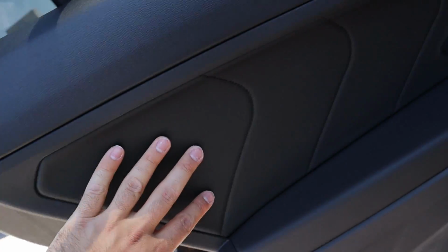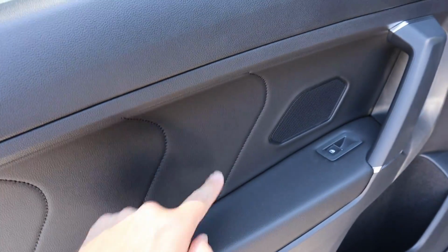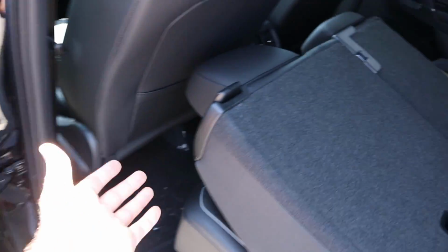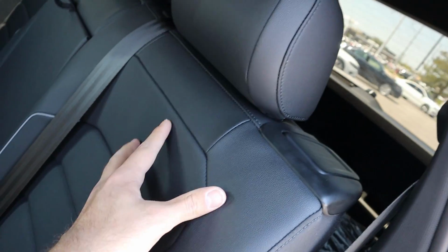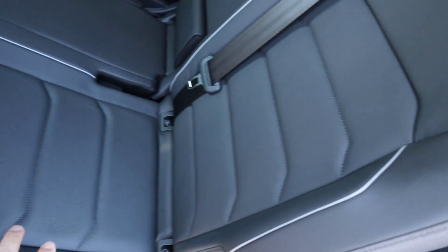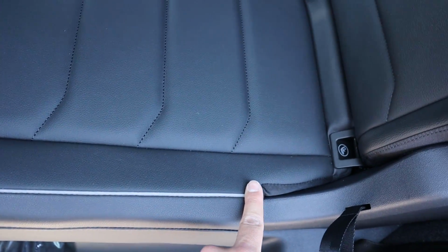So you guys notice that you get a bunch of soft touch right here in this part of the door panel, and they kind of do this cool little swooping design with the lines. And then remember, this seat is down. All you have to do is just pick it up like that, and that pops the seat right up. Super easy to do. But you get these leather seats here in the back on this SEL premium package, and then notice you get the piping on the seat as well.